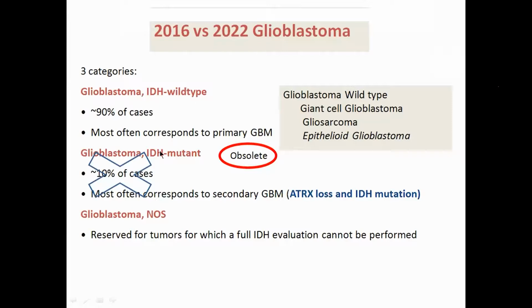This remains the same, and glioblastoma NOS, if we are not able to perform the molecular testing for any reason, like if the test has not been performed due to unavailability or some technical fault, then we call it glioblastoma.